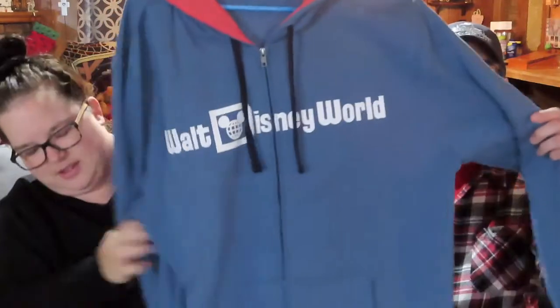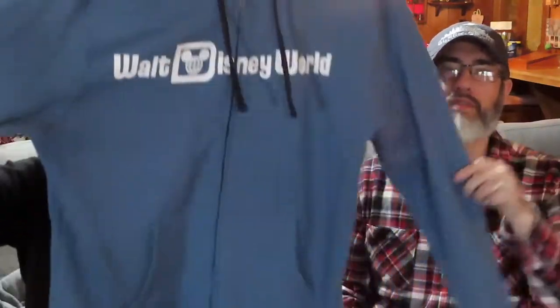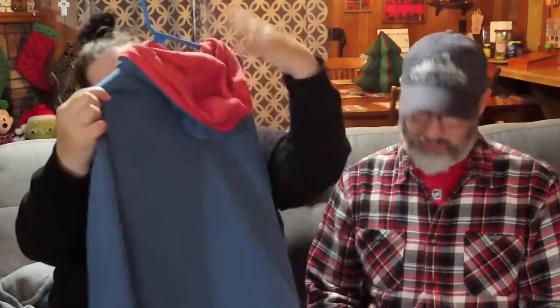So that is a good classic Walt Disney World logo hoodie. It's light blue with the orange. Yeah, like a zip up. There's a hood on the back. It's almost like a peachy orange color on the inside.